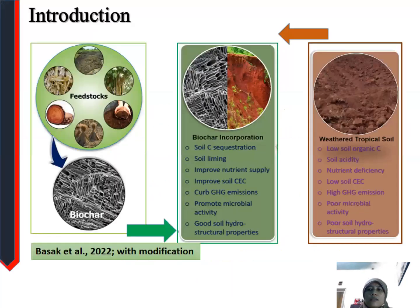You know that we have so many problems with acidic upland. The characteristics of the soil are low organic carbon content, high soil acidity, low pH, low nutrient retention, low soil CEC, poor microbial activity, and also poor soil structure. Biochar can improve those poor properties of acid soil.